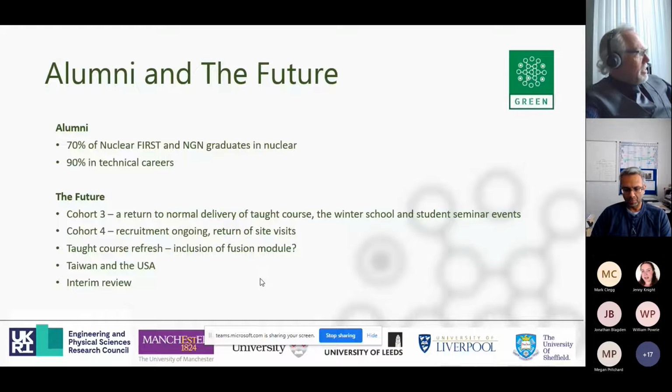And of course, like every CDT that's funded by UKRI, we face interim review. We're thinking about that at the moment. And that's it, really. That's the overview.